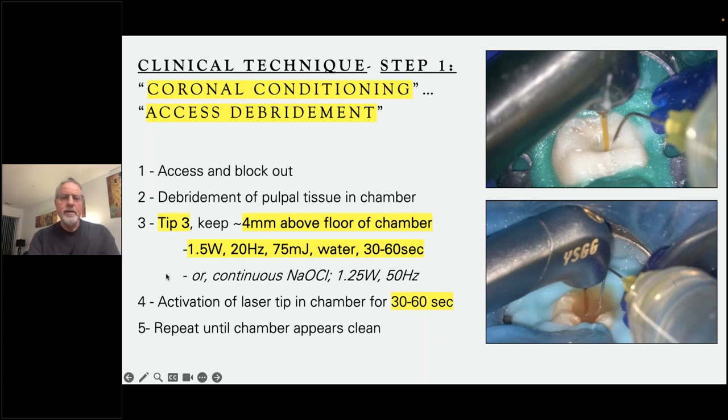Alternatively, a lot of endodontists prefer to do this coronal conditioning or access debridement step not with water, but with continuous flow of irrigation. You can see this picture here on the bottom. There's an irrigating syringe here. This is the laser tip, and the irrigating needle is just squirting hypochlorite into the chamber, and the suction is right next to it.